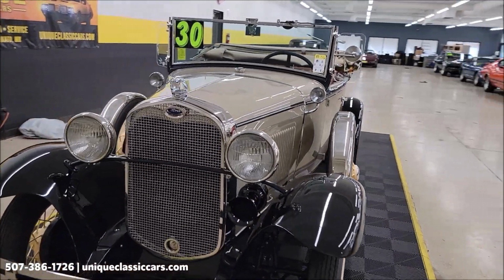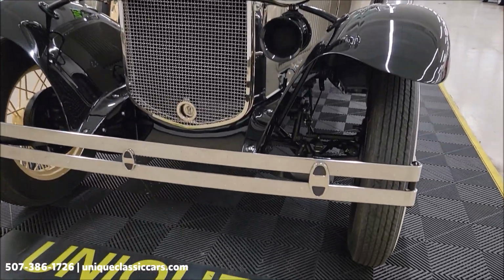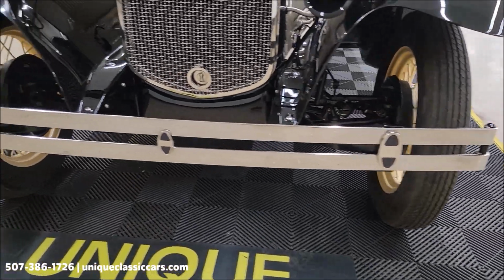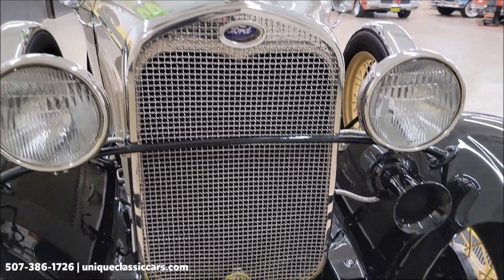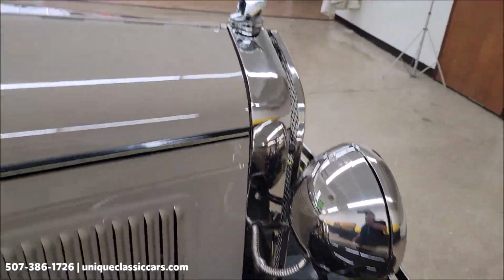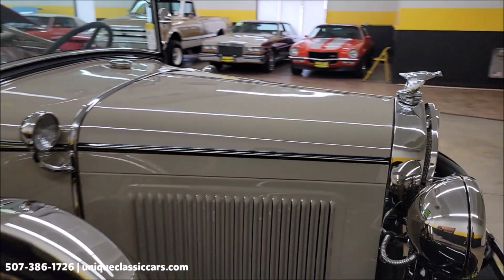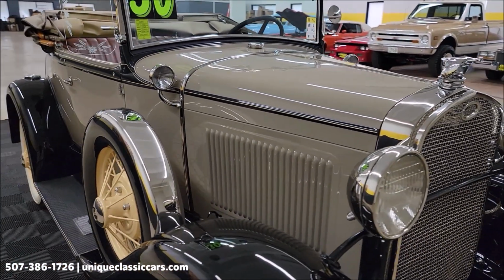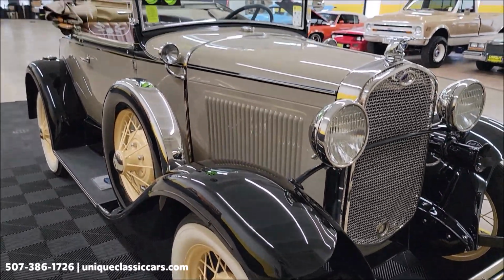Now we have dual side mounts, as you can see. Take a look at the chrome and bright work as far as the bumper, grill guard, headlight buckets, grill surround, and of course the hood ornament. All the chrome, beautiful shape, as is the paint on this car. All steel, Henry Ford.